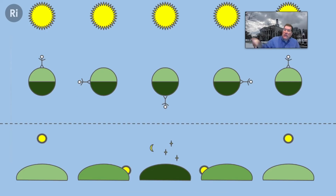The sun has done this regular repeated motion. It's moved all the way around and come back to the same place in the sky that it was on the previous day.